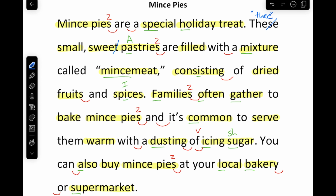Are filled with a mixture called mincemeat consisting of dried fruits and spices. We can lose the D, fruits and spices. Families often, so again, often, the T, we talked about this in the last video, the T in often can get dropped. Gather to becomes to bake mince pies. And it's, the D in and can get dropped. And it's common to serve them warm with a dusting of icing sugar. You can also buy mince pies at your local. So not at your local, but you can say at your local. All of these little sounds that you're dropping are going to enable you to speak a little bit more quickly, a little bit more smoothly.